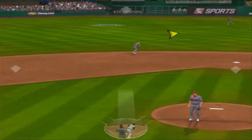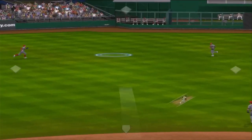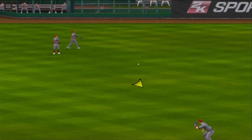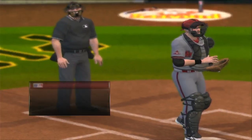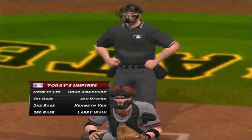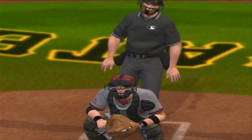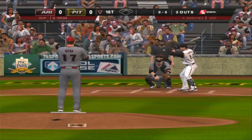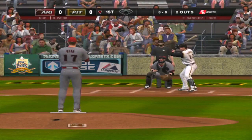Hit in the air to left center. Burns glides over and makes the catch for the out. This one's headed towards the gap, but it's a bit high, and the left fielder moves to his left, and he puts it away. A veteran umpiring crew working today, Joe. These guys are the best, John. 2 outs, nobody on. First pitch, here it comes.